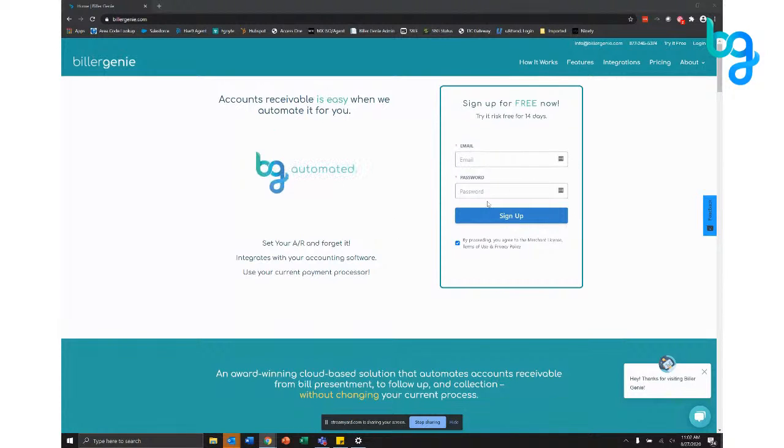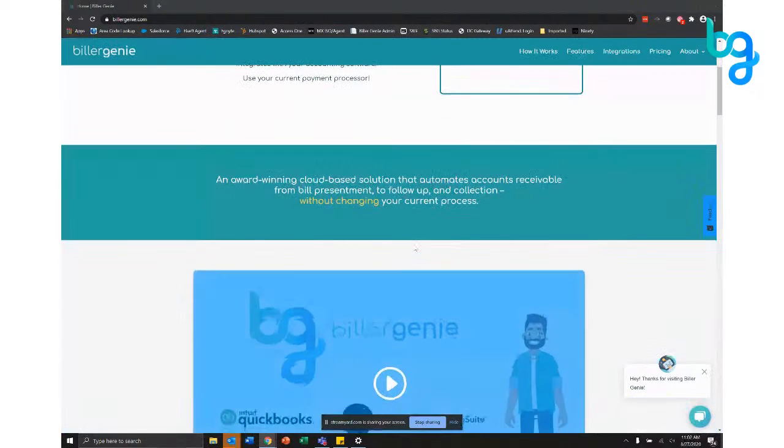Some of the cool things on our website here: if you put in your email and set up a password right here, you automatically get set up with a Biller Genie account. You'll land right on our dashboard. You'll get to see the whole system. You get to play around with it, but right from here without having to enter a whole bunch of data.